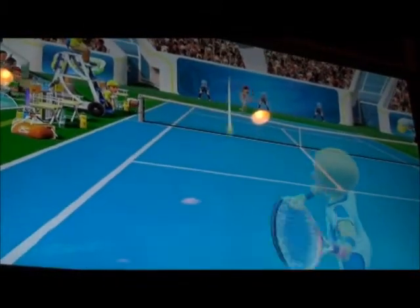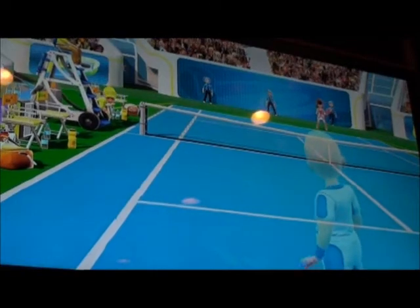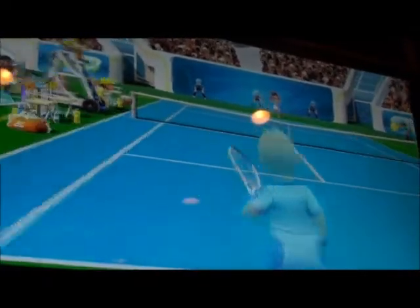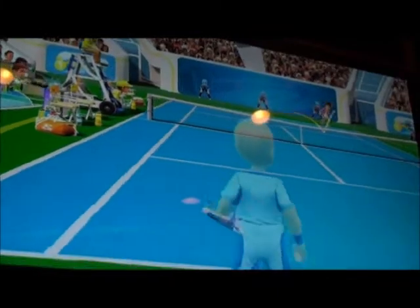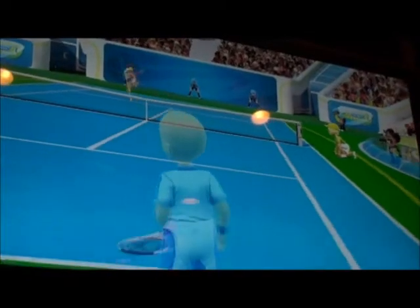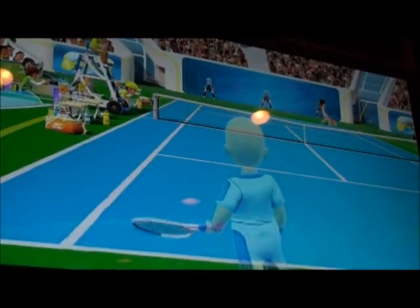Serves to get it underway. That could be punished. 30-15. Gambles and adds top spin. Dominating this rally now. 40-15. The real trick is to keep up this good form.